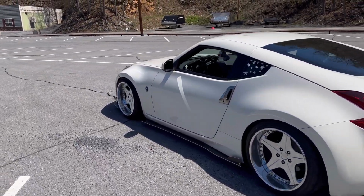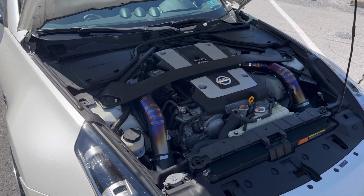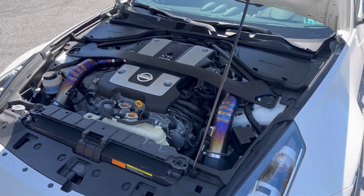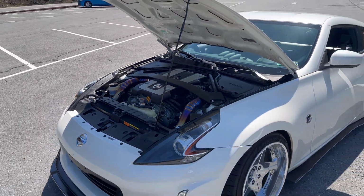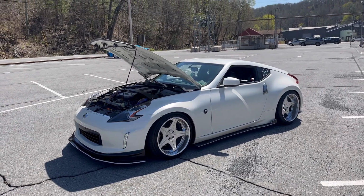I'll go ahead and pop the hood and show you guys what's going on under. So here we are. You can see the rainbow pipes. Those are Hall Built Performance custom 3-inch intakes. I'm also admin tuned. So I got the race map, I got the flame map. It shoots huge flames out the back.